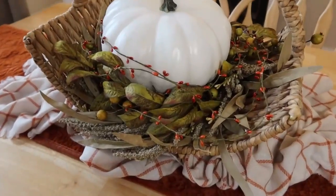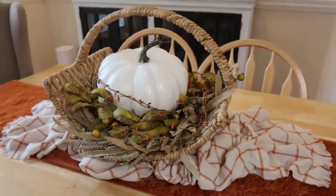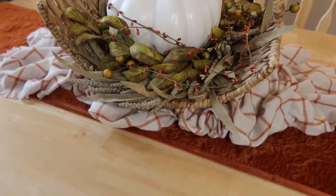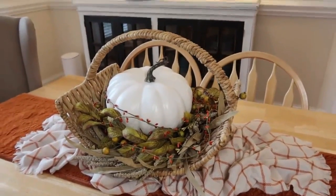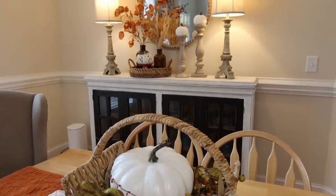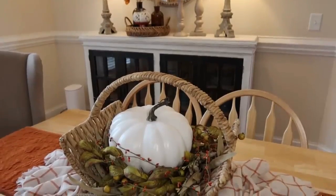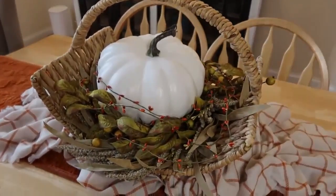So here it is up close. I just think it is simple and clean, yet definitely cozy, which is what I'm going for. I would love if this table was white, but for now I think it works. And I also love how it looks with the table back there with those baskets and the colors that we have going on. I think it all looks really, really good together. Y'all let me know what y'all think. If anything jumps out at you that you would change, y'all let me know.